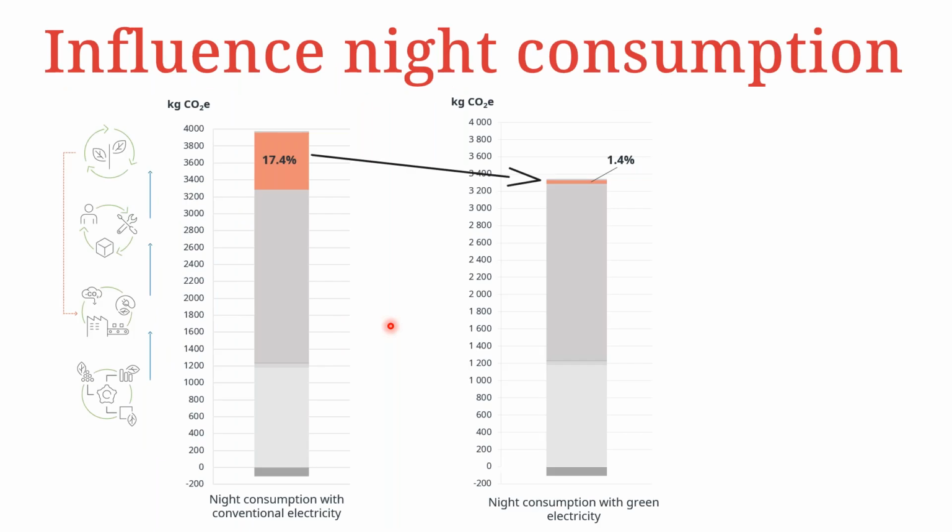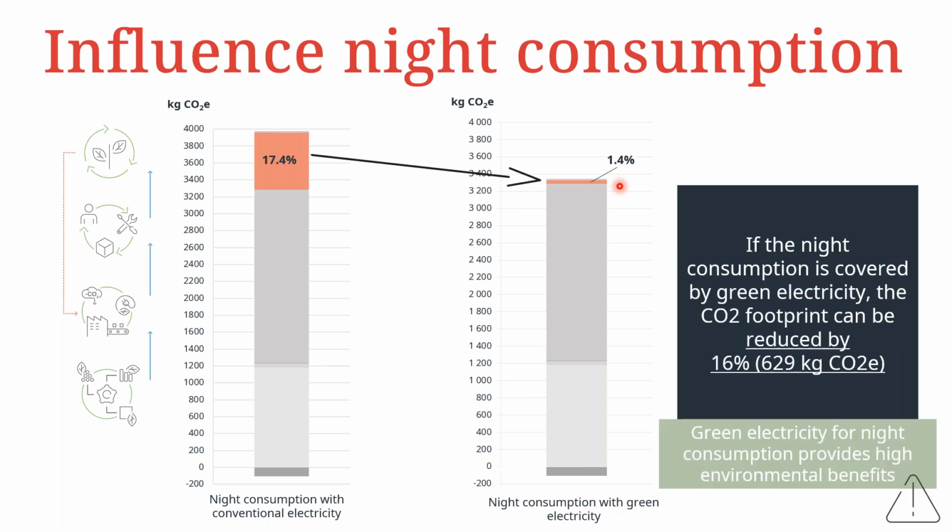Just a short excursion example: we now calculated conventional electricity, so the grid mix from the country. When we would use green electricity for the night consumption, we could decrease the carbon footprint by 1.4%. So this is around 16%, 629 kilograms of CO2, which would be saved when the customer is using a green electricity tariff for the night consumption.